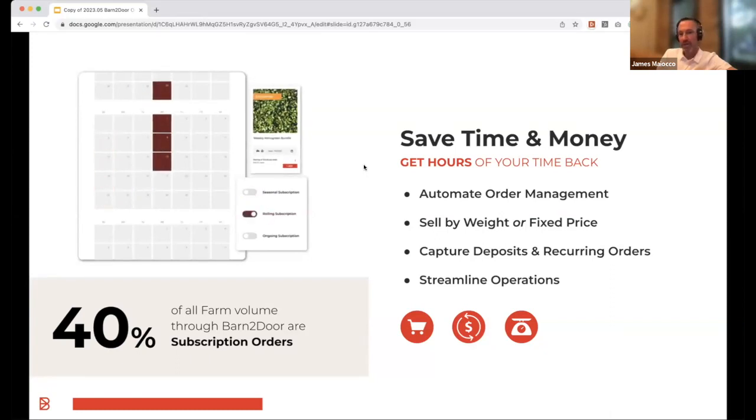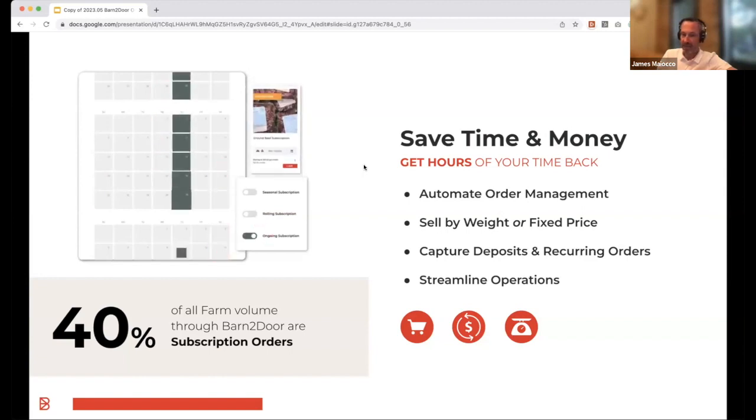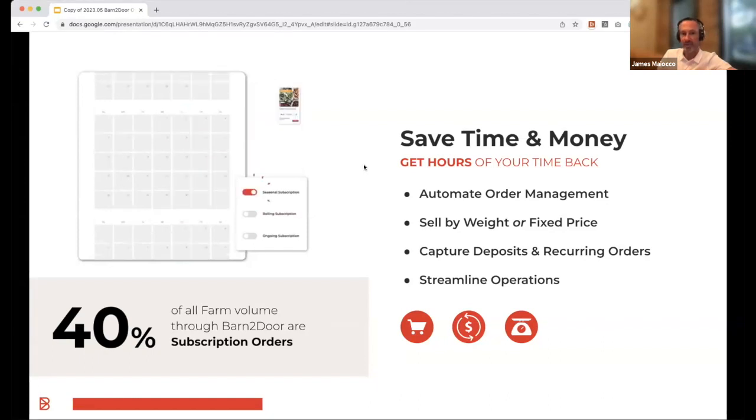So that's one of the really unique things at Barn to Door that we do, is that whether or not somebody purchases across any of these digital channels, or if they purchase at your on-farm store or at a farmer's market, all the inventory will deduct from a single bin, right? And that's really critical. And for those of you who are in proteins particularly, the ability to sell by weight is really critical, because you obviously want to maximize your earnings to the ounce.